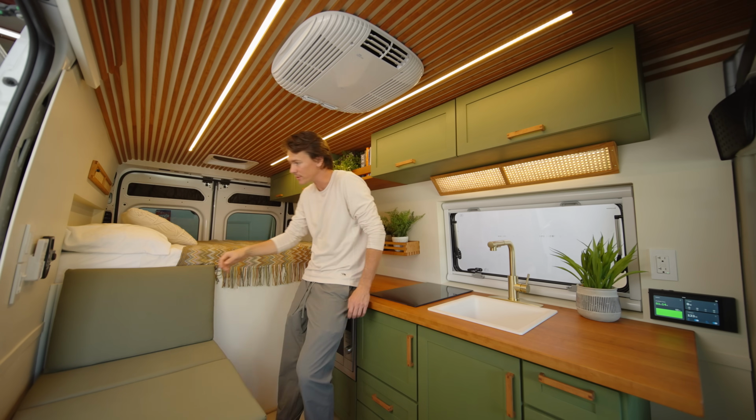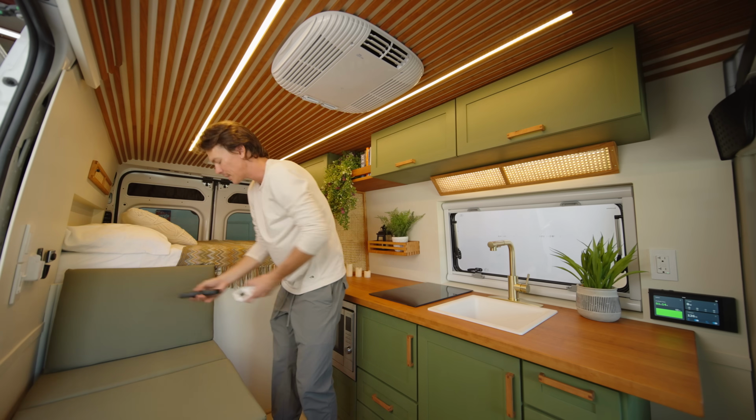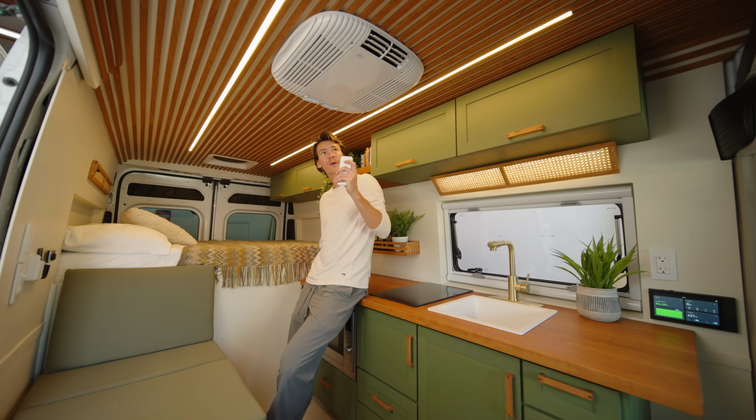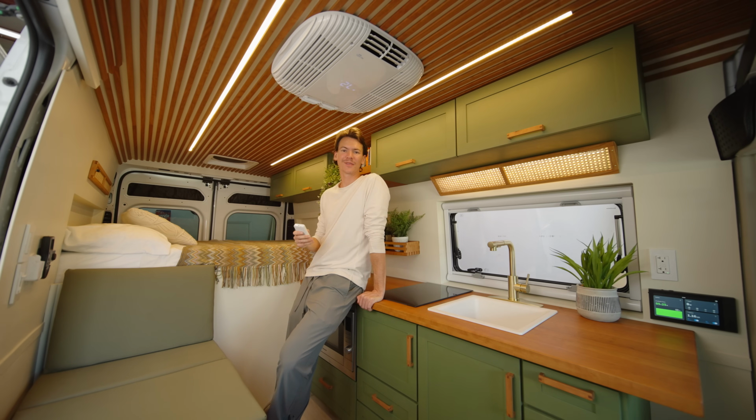Also right next to it are the 2 controls for your 2 cooling options. First we have a 12-volt max air fan right over the bed here. And here we have a 15,000 BTU 120-volt Houghton air conditioner. This is my favorite air conditioner that I've ever worked with in a van because it's so powerful, it cools off a van within minutes in the heat of summer. And it's also relatively quiet and it won't wake you up in the middle of the night.